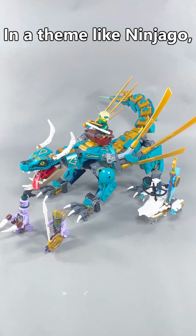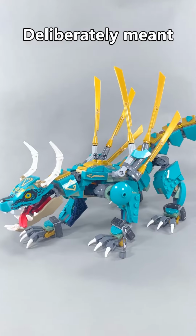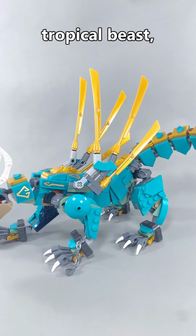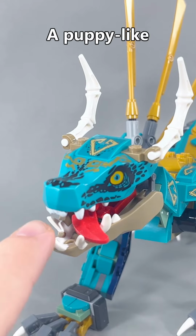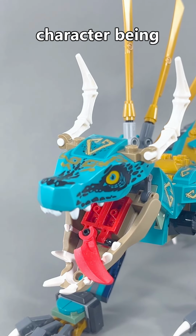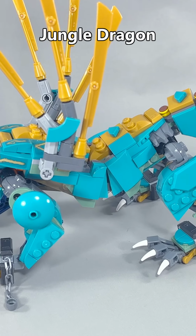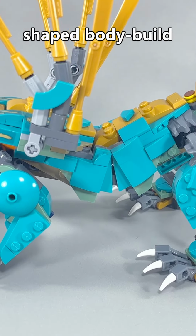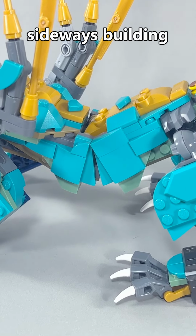In a theme like Ninjago, full of fearsome dragons, this peculiar fella is a breath of fresh air. Deliberately meant to evoke the feeling of a unique and tropical beast, it's depicted with feather-like wings and limbs that appear better for climbing. A puppy-like appearance accentuates the character being portrayed here, bolstered by an included bone to play fetch with. What makes the Jungle Dragon stand out the most is a very uniquely shaped body build, taking advantage of a non-standard angle and plenty of sideways building to fill them out.